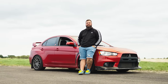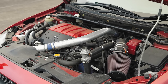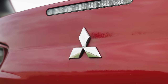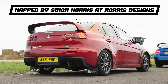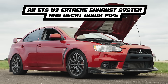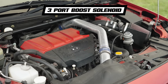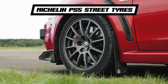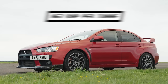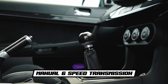So first up today, representing for the EVO lovers, it's Johnny in his 2012 inline four-cylinder, turbo-powered, 402 brake horsepower, 640 newton meter Mitsubishi EVO 10 FQ360, mapped by Simon Norris at Norris Designs. Modifications only consist of an ETS V3 extreme exhaust system and DCAT downpipe, an ETS induction kit, and a 3-port boost solenoid. The EVO's running on Michelin PS5 street tyres and weighs in at around 1560 kg, giving it a power to weight ratio of 257 brake horsepower per tonne. The EVO drives all four of its wheels via its manual 6-speed transmission.